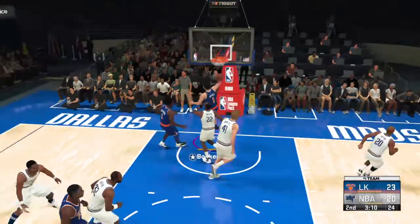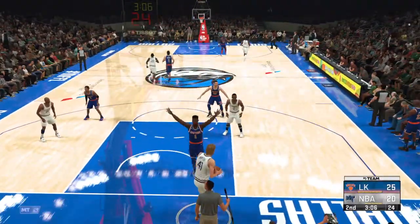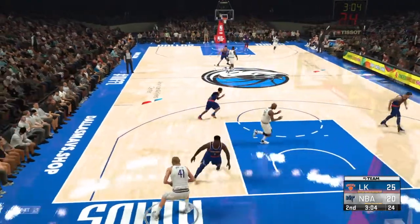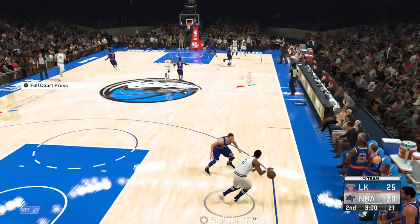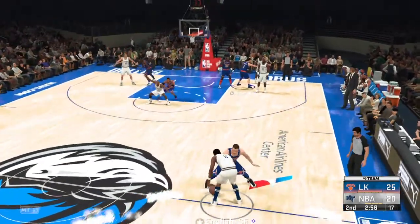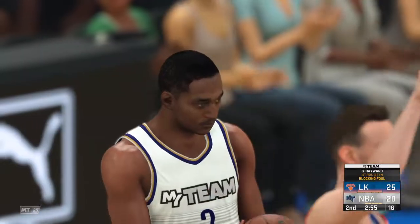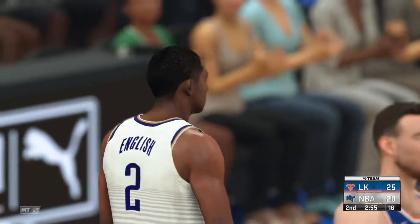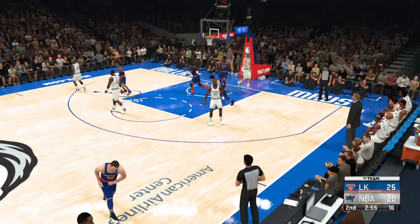Here's Booker, and the dunk by Booker. And look at Booker making things happen, turning great defense into instant offense on the break. Here's English. And there's the call on Gordon Hayward. That is his first foul of the game. First team foul. And it's close, but, you know, didn't get on balance quick enough.